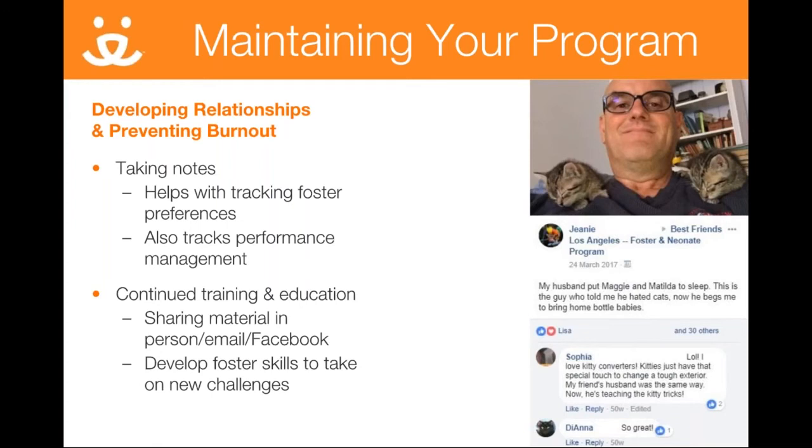So that's things like, can we teach our foster volunteers to be able to do subcutaneous fluids at home? Can we teach them to take a kitten's temperature? Can we teach them to consistently trim their kitten's nails so that they get used to that? All of these things are really developing our fosters and making sure that they become the most useful fosters they can possibly be. To the point where we can just send them home with kittens and not have to worry about it. They just reach out to us if they have any questions.